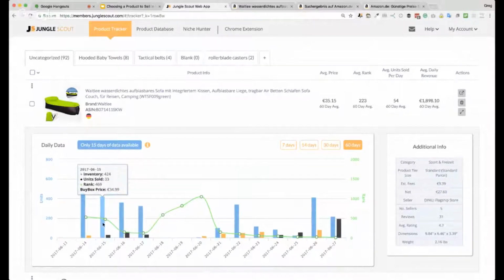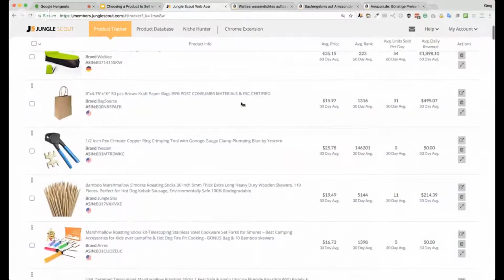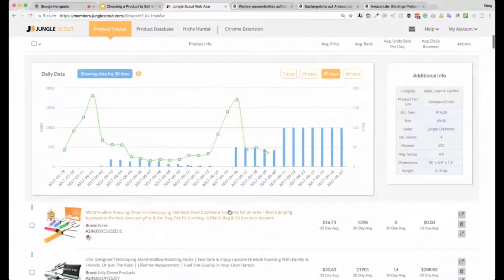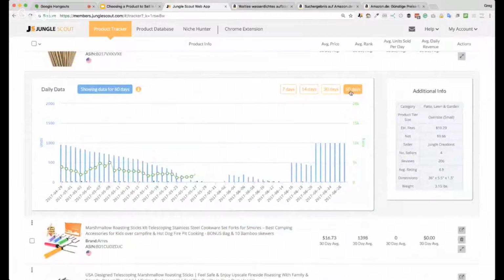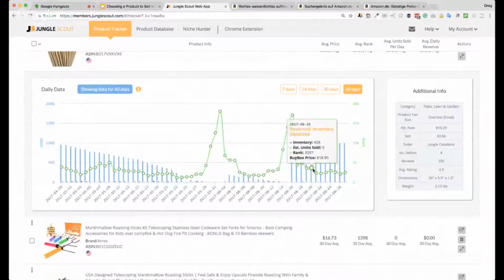This particular one doesn't have too much sales history. It looks like it was selling consistently about 30 units a day. Somehow they went out of stock, and their inventory has been jumping around since then. I'm looking at the light blue line. What's more common? Let's just see what mine look like. This is probably a little bit more common. Once you track a product for a few more days, something like this is more common.